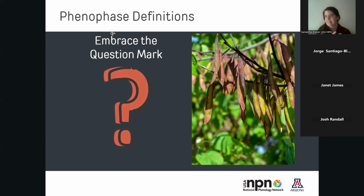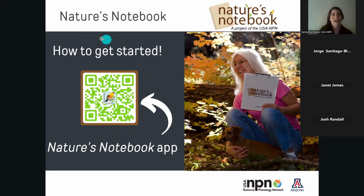That's one of the things I really love about phenology and Nature's Notebook. It gives you that space to say, I'm not sure, and I have space to learn if it's ripe or not. So embrace the question mark. Nature's Notebook is not meant to be, if you are not correct, the data is all wrong. Do your best with the information that you have, because what you put in is better than putting nothing at all, and then we have nothing at all. So don't be afraid.